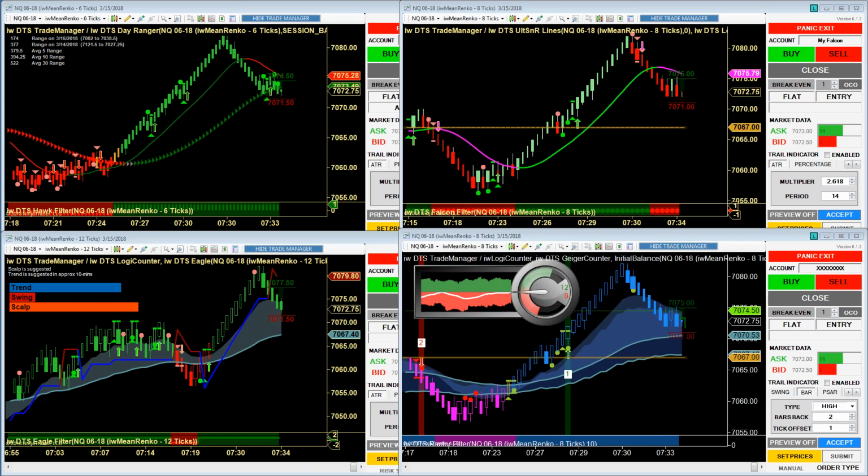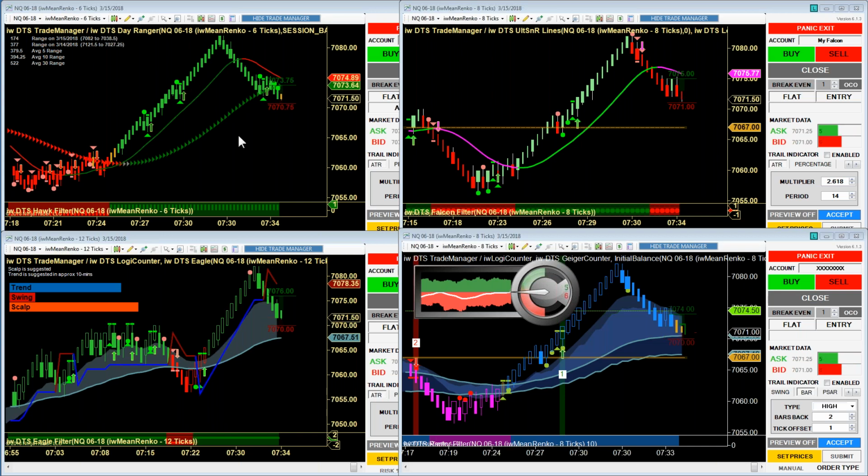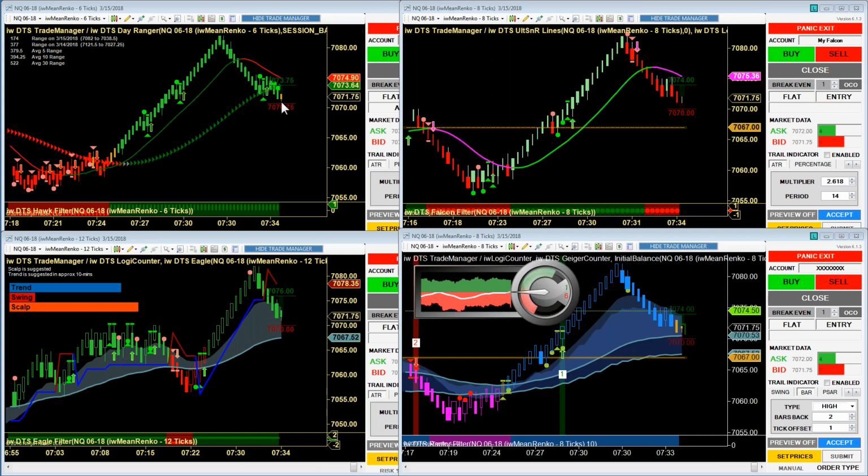All right, the Falcon actually getting bearish here at the moment, and the Hawk. Oh, I was going to say the Hawk's still bullish, but now we've introduced yellow bars, so the Hawk starting to lose its grip a little. Wow, what a back and forth kind of day today.